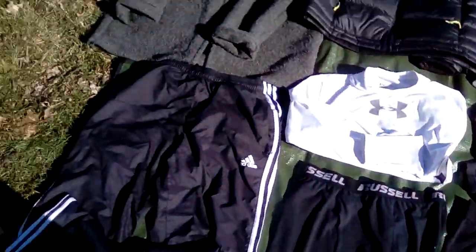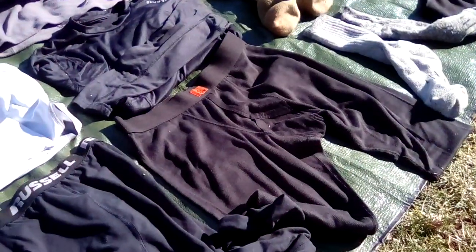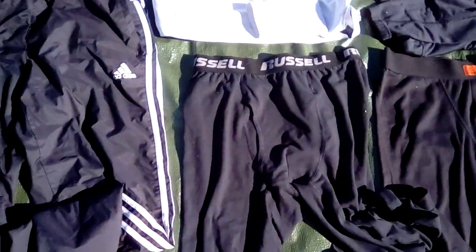For bottom layer, sometimes I've got some Adidas, I guess you'd say track pants, running pants. They're the thicker ones that have the lining inside. I'll wear those sometimes over top of my thin or my medium weight base layers. But I don't wear them over top of my heavyweight base layers very much.